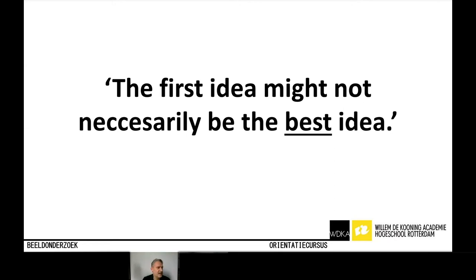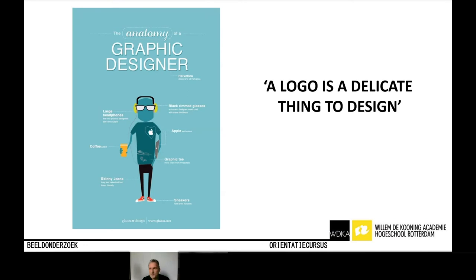Now, take for instance a graphic designer. If you don't know a graphic designer, you can easily recognize them. They always carry large headphones, they wear skinny jeans and sneakers, and they always have something with Apple. And they wear black rimmed glasses. Well, if you come across one, you will know that at one point in their career, they are going to have to design a logo.